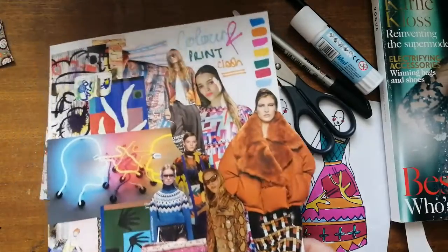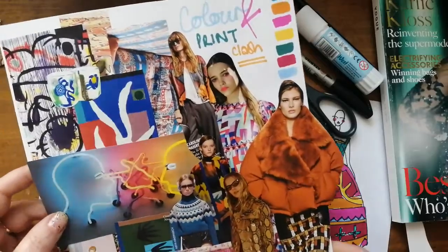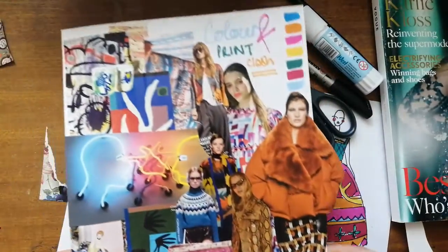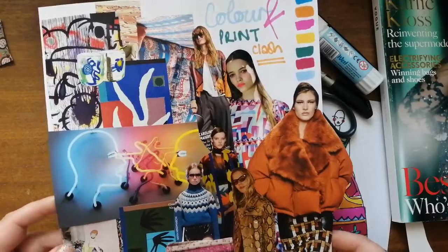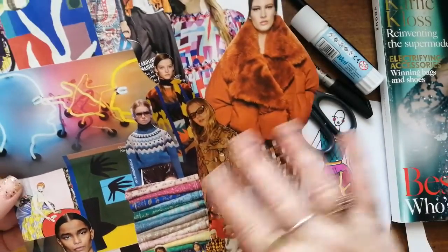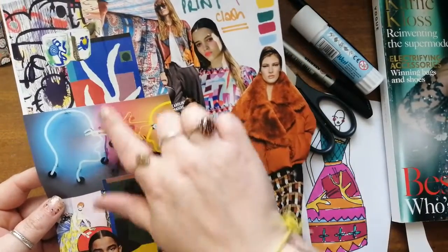Now for this one here, I chose colour and print. Almost a bit of a clash. I quite like the idea of lots going on. So you can see I've created my trend prediction board by cutting out magazine imagery. And I've got a mix on here. I've got obviously some fashion looks here. I've also got some prints and artwork as well.